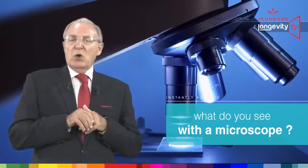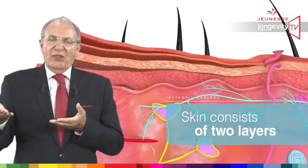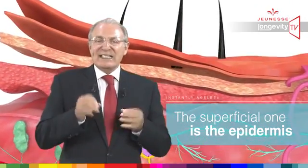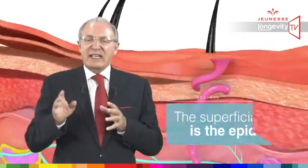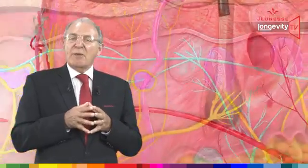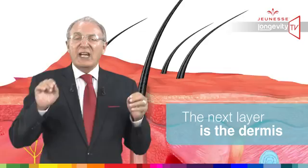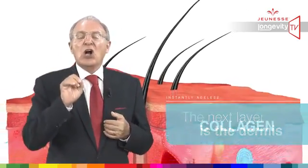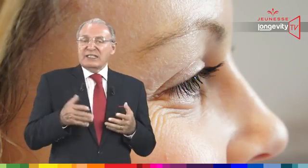If you look at the skin with a microscope, what do you see? Skin consists of two layers. The superficial one is the epidermis, which is made up mainly of dead skin cells that protect the body from outside elements. The next layer is the dermis, which contains a kind of protein called collagen, as well as fibers that give skin its elasticity.